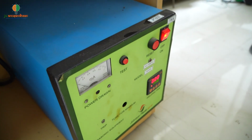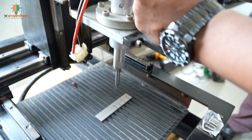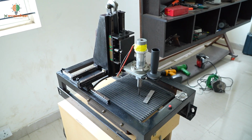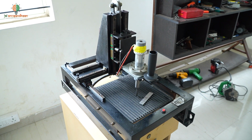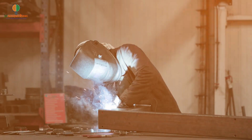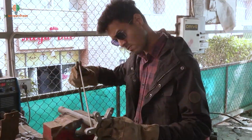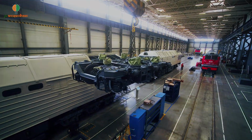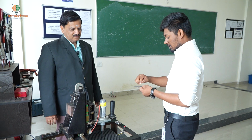The ultrasonic impact treatment, UIT, is a new weld treatment method that enhances and increases the fatigue strength of the treated parts. It is useful for R&Ds, welding shops, MSMEs, automotive and locomotive industries, etc. Let's know all about it from Dr.